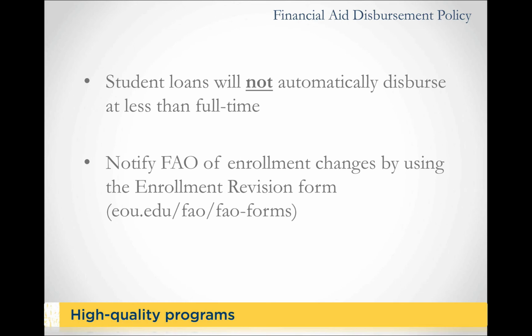Student loans must be manually adjusted to match the enrollment level and will not automatically disburse for less than 12 credits. Students must notify the financial aid office if their enrollment will be less than 12 credits for undergraduates and 9 credits for graduates. Students can use the enrollment revision form to notify the financial aid office of enrollment changes.